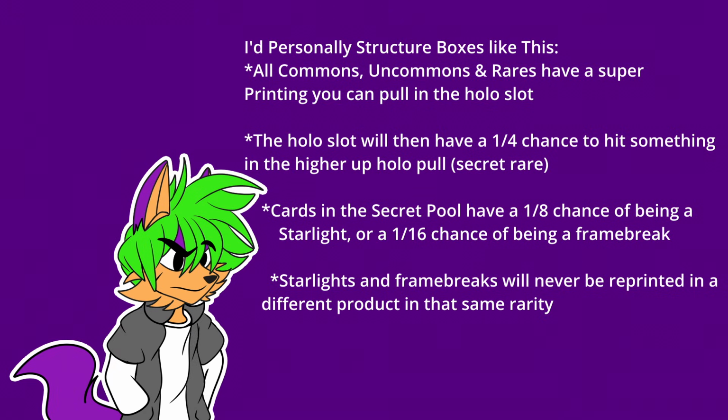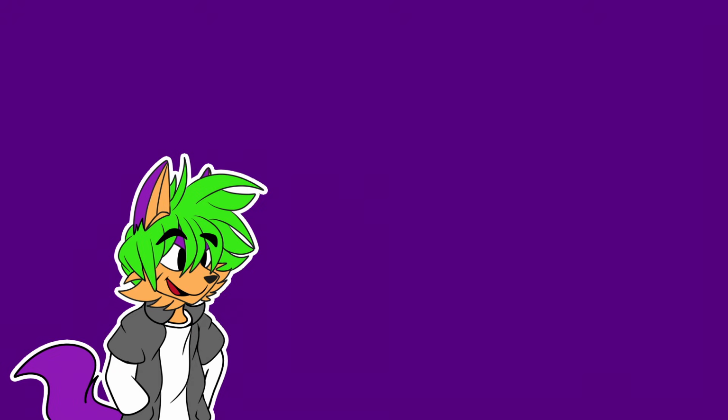As long as those Frame Breaks and Starlights never get reprinted, and you can only get them in that specific set, it would make Yu-Gi-Oh! collectible again, and so many people would come back into the game and enjoy it. It also means that boxes will carry value over time, meaning that stores with older product won't feel like it's just dead sitting on their shelves.